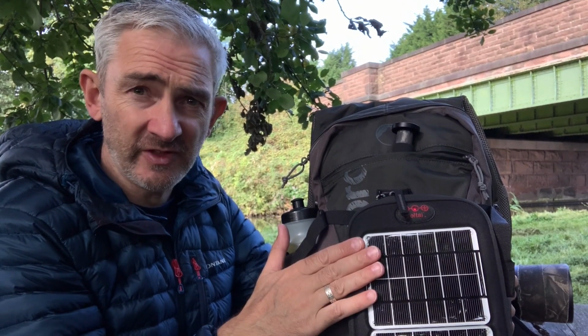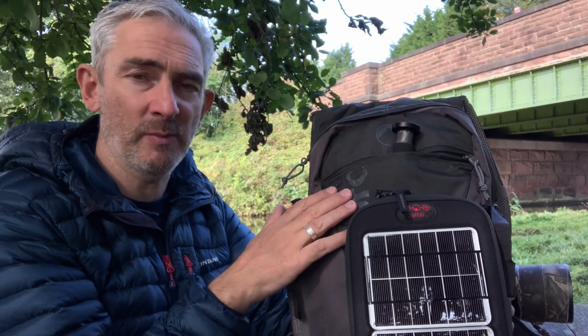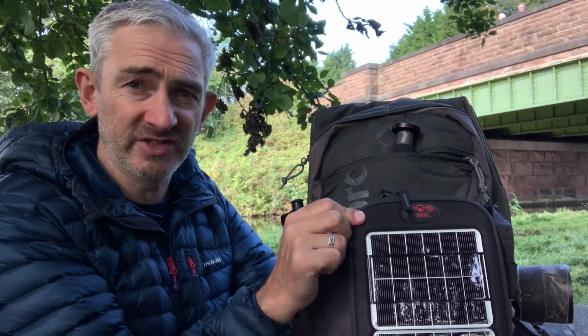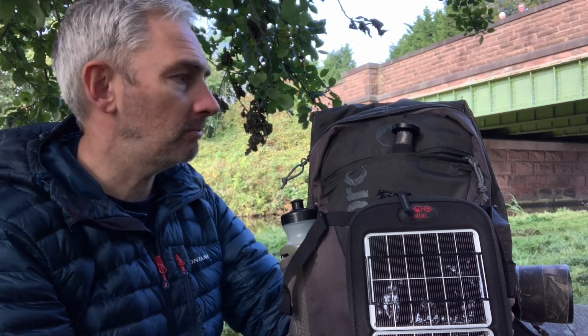I do have another version of this, which is actually zipped into a specific Voltaic backpack, which is also very good, but this one doesn't have the zip, it's just the webbing straps. So that's how I give myself more power when out on walks or hikes or adventures or treks or days out.